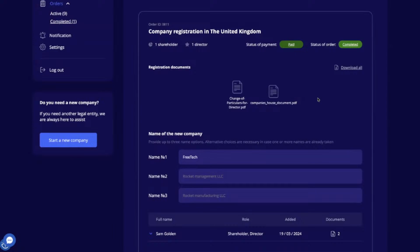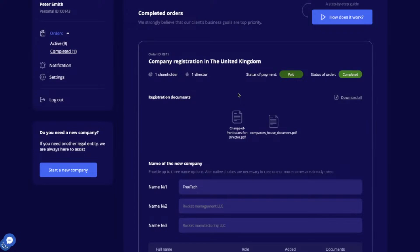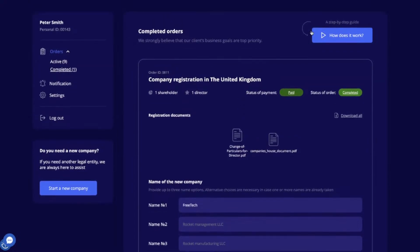So maybe you want to open a bank account, or for some reason you need the number of your company. All the information is here, including the name and shareholder information. So it's a pretty easy flow, I think, in regards to the Fast Track. And again, as you can see, there's a button with how does it work. You can switch it on and look for yourself at all the steps, how to do that.